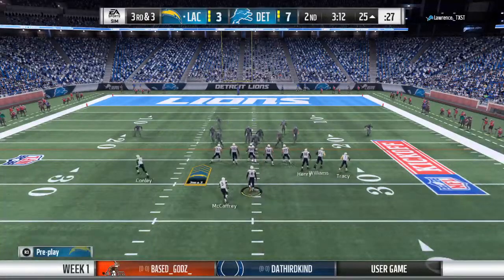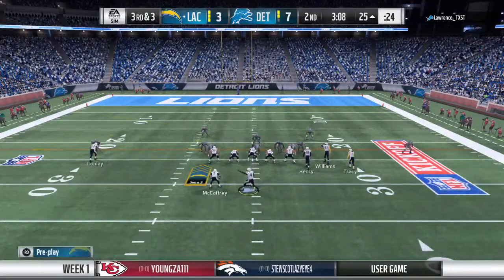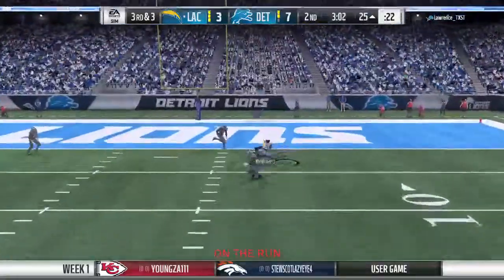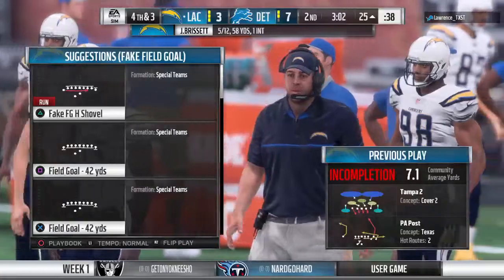The Chargers on 3rd down. They've converted 3 out of 5 thus far. Here it's 3rd and 3. Brissett sets to throw it. And he can't come up with a pick. Nearly his 2nd of the game.